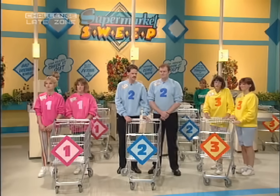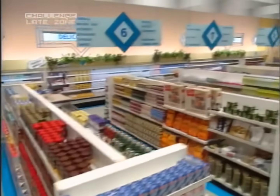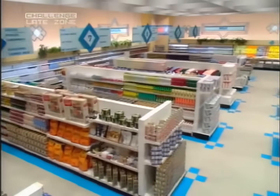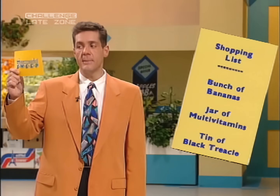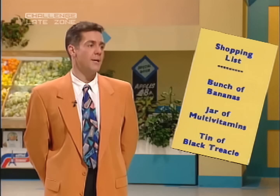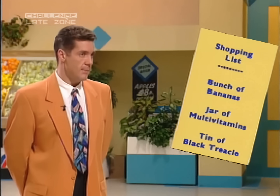Okay, you ready for that? Everything in the supermarket is yours for the taking. Grab what you will. Well worth mentioning my shopping list. If you pick up all 3 items on the list, I'll add a further £100 to your subtotal. Here's what's on today's list. A bunch of bananas, a jar of multivitamin tablets, and a tin of black treacle. You bring back one of each item, I'll add, as I say, £100 to your subtotal.